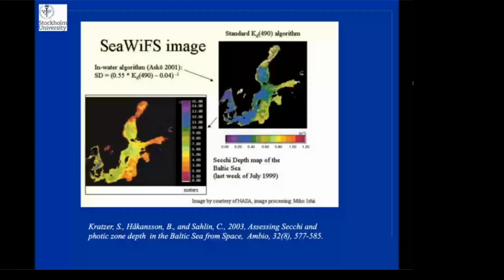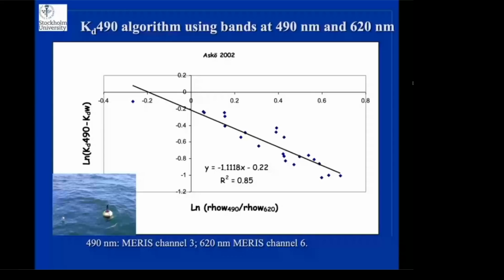So we have this KD for SeaWiFS, and then we had MERIS that had different channels. So then I tried different band ratios from the remote sensing reflectance. This is 490, that's the cyan band, against 620, that's one of the red-orange bands. And I found that this ratio gave the best correlation to KD490, corrected for the attenuation of the water itself. So then we could derive an algorithm for that, and then we applied that to MERIS data.